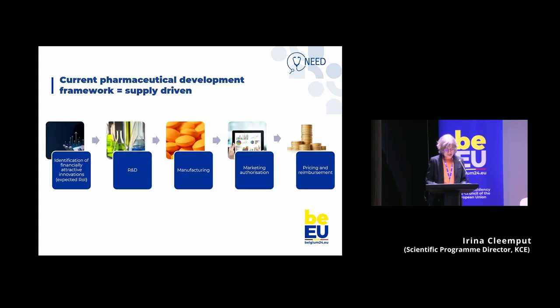Why is there such a selective interest in some domains of health and on pharmaceutical product development? The innovative pharma industry is a for-profit industry. Companies are accountable to their shareholders. Therefore, they have to identify investments with the highest expected returns on investment.